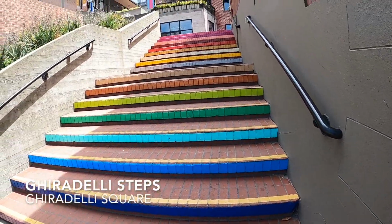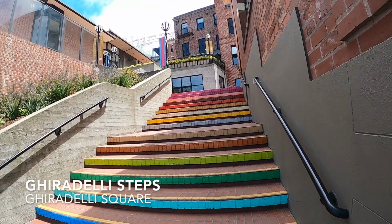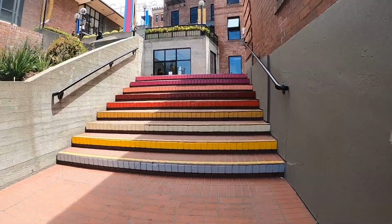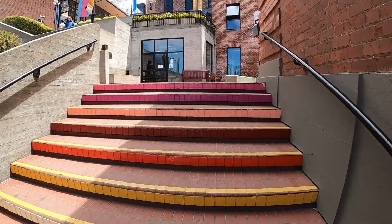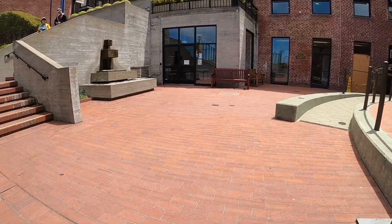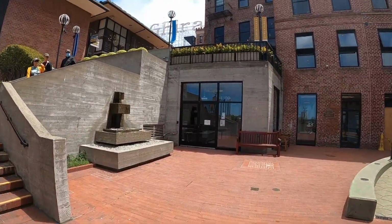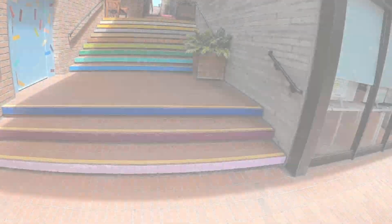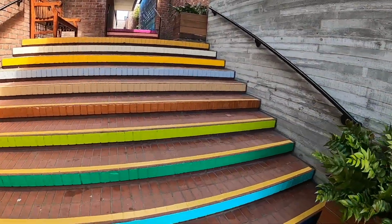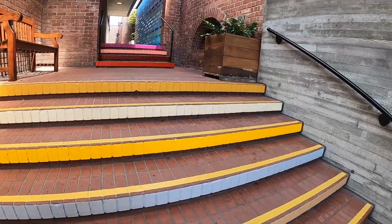Now we travel down to Ghirardelli Square. This is one of my favorite areas of San Francisco, as of lately, actually. I would say coming here this time, I realized just how cool this area is. These little steps here are really colorful, really gorgeous, and what I like is that they have different sections. So there is that section there, and then you walk up the stairs a little bit more and you find some more colorful stairs. I just like how simple this was.